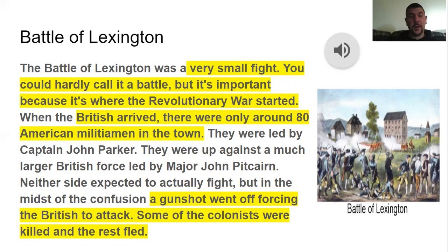but it's important because it is where the Revolutionary War started. The British got there. There were only around 80 American militiamen in the town. All right, the British had a lot more people. The militia were led by Captain John Parker, and the British were led by Major John Pitcairn. All right, and they didn't expect actually to fight. But in the midst of confusion, somebody shot. The first gunshot of the war went off, and it forced the British to attack.